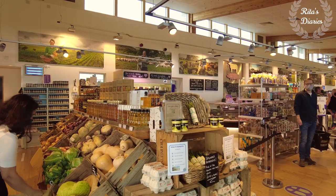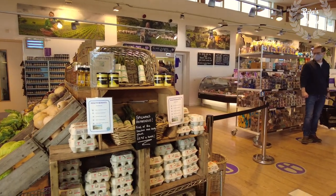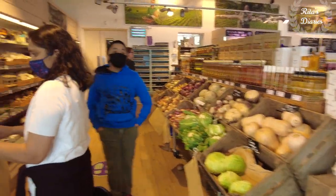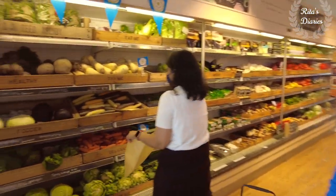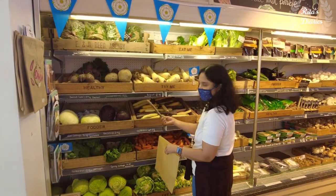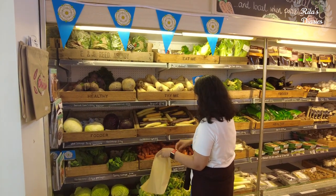We started off buying some farm fresh vegetables here. You get all the regular vegetables which you normally get even in other supermarkets, but these are comparatively fresher. I got to see some black carrots, which are quite rare in other supermarkets. So I bought some black carrots from here.